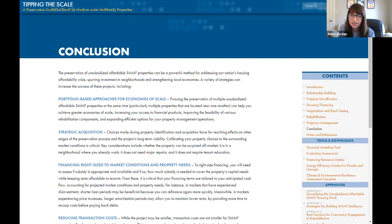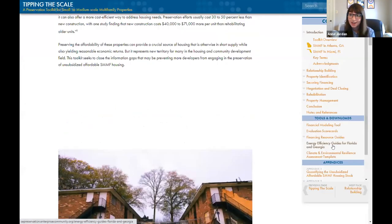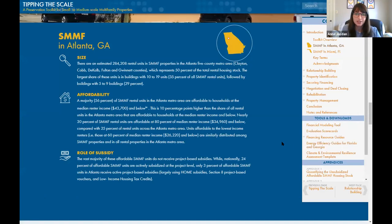And to enable this kind of strategic acquisition strategy, we know it's important to understand the SMMF landscape in your market. So in the introduction, we provide some details on what that looks like in Atlanta and Miami specifically. There's data on the distribution of SMMF properties by size, level of affordability, and whether they are subsidized or not. This can help you identify how your acquisition strategy may fit into the larger landscape, especially as you make the case for your project to others.